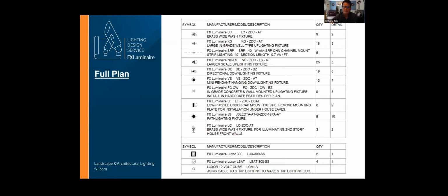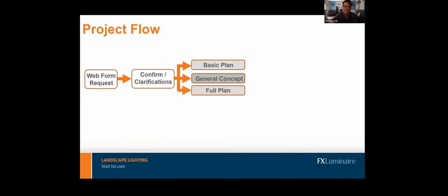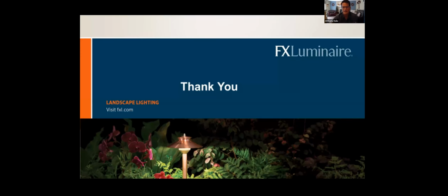They'll create the keys for you, the details, the CAD details. I mean, it's awesome. You'll get the project flow. There's a lot more to talk about when it comes to this, but we've run out of time, and I want to thank you for sitting through this with me.